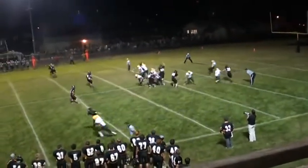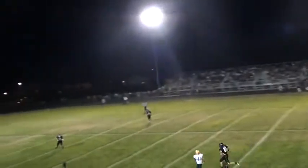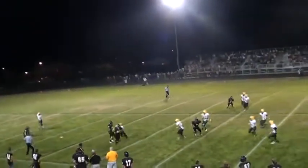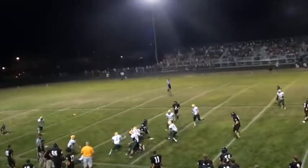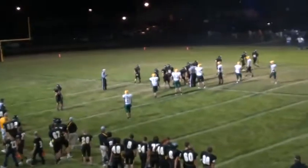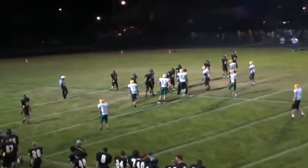Carter and Lone back to receive the punt. Carter's going to take it. Got a decent block. That's going to be a block in the back, though. We'll be starting on the return. First and 10 with 8:10 to go here in the third quarter.